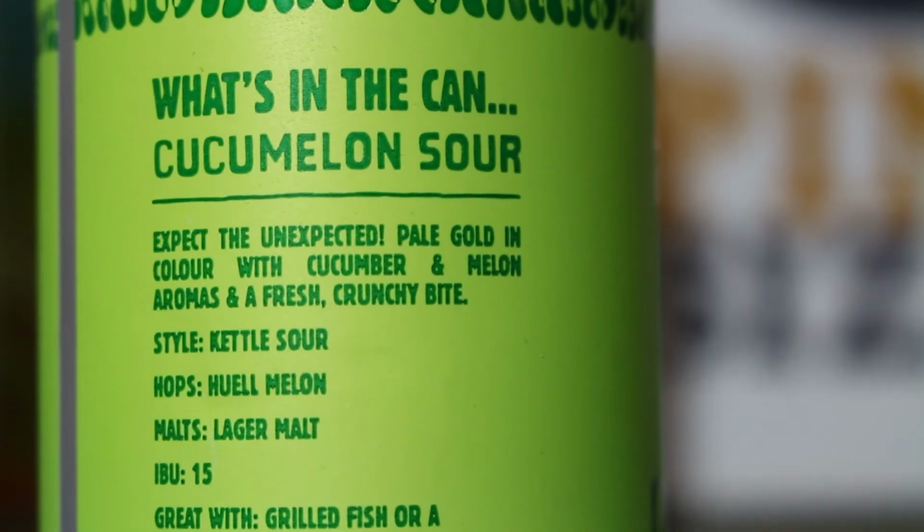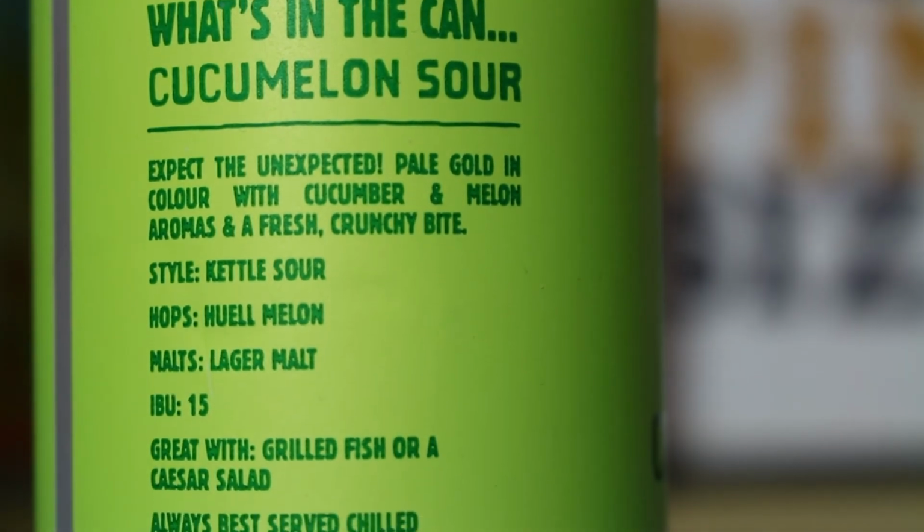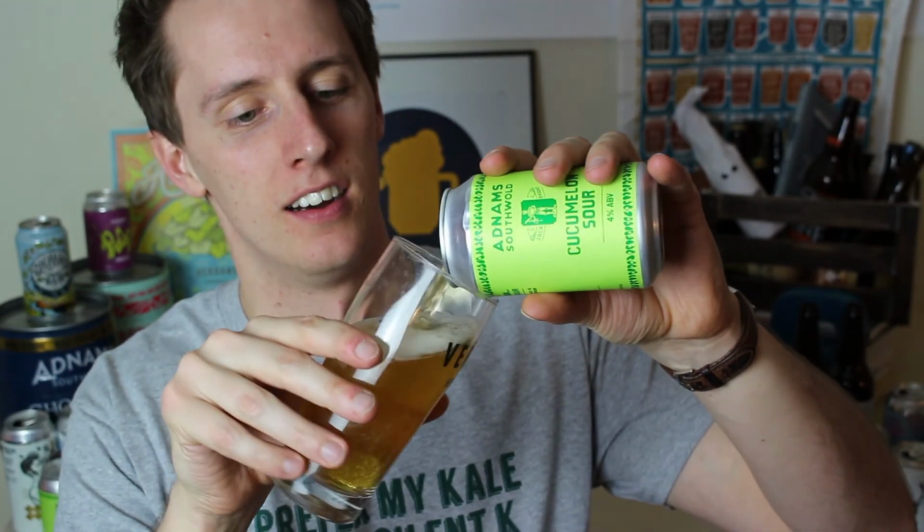Let's get this Cucumelon Sour into a glass and see what it's like. So here we go, Adnams Cucumelon Sour coming in at 4% to welcome spring to the Pint Size Studios. Golden amber in the glass, nice bright white head, probably just under a finger's worth, a little bit of carbonation in there as well. Quite a pretty looking beer. Oh, that is mega cucumber. Floral, just smells like a Pimm's. Oh yeah, minty, a little bit of toffee, kind of fruitier caramel. Oh yeah, this just smells refreshing. Cheers!